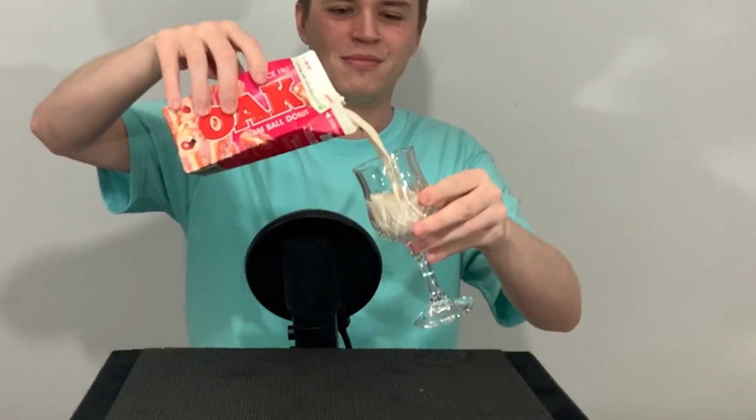Let's pour it into the glass now. Neither is it a particularly appetizing color. It's a very dull, almost gray cream color. My first impressions definitely aren't very good. I don't particularly like the smell, nor do I like the way that this looks.